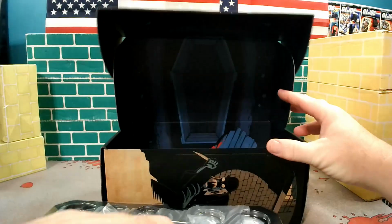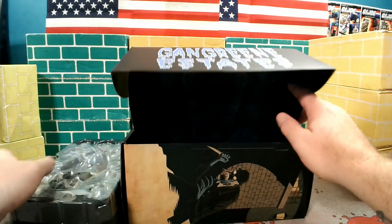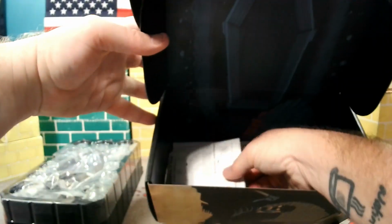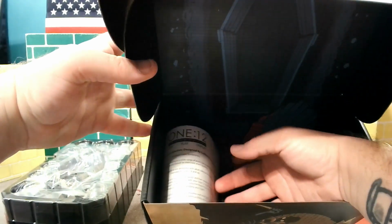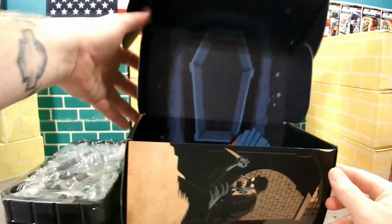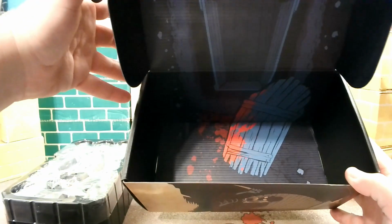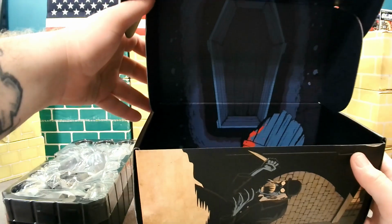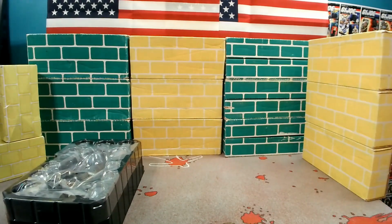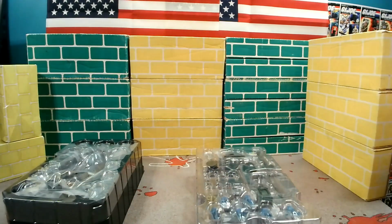So get all this stuff out. So it's Mezco, so you know it comes loaded down. So it does have, you've got your Mezco sheet in there, so this will unfold. You want to fold this out into a cool diorama. So, dug up old time coffin. It's really neat. I really dig the artwork on it. So we'll set it off to the side here. I'll get this stuff laid out a little bit better, get some more light on, and we'll take a look at it.